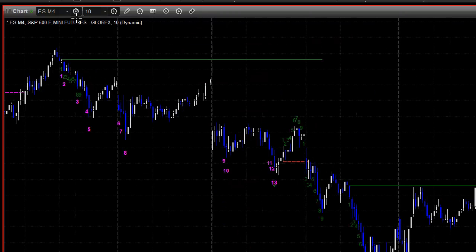And then Friday was fairly flat, which is not unusual because we rolled to the September contract. And so now all the volume shifts from the June contract, which is the M, to the September contract, which is the U, and those are slightly different prices. It takes a day of trading for the actual technicals to stick and take hold.